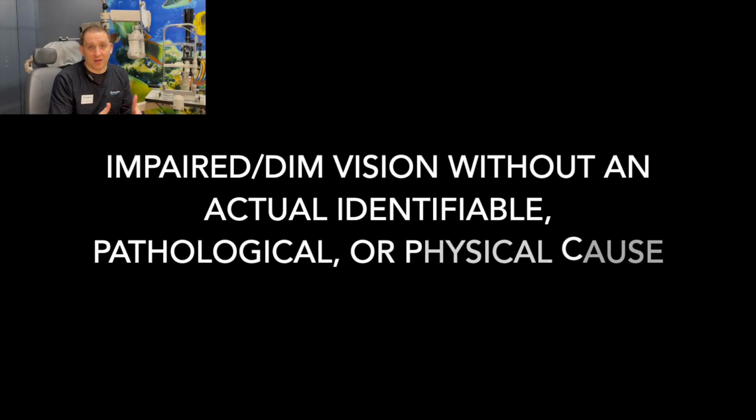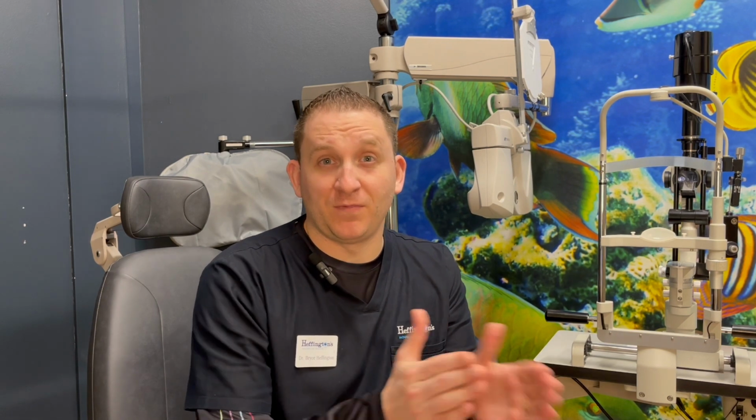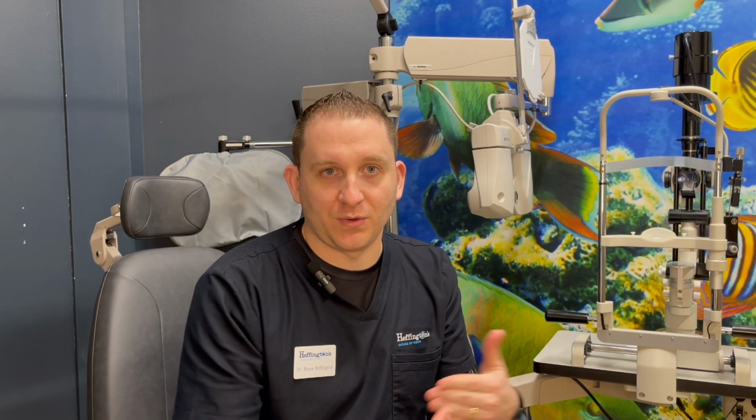Impaired or dim vision without an actual identifiable pathological or physical cause that we can observe in the examination process, meaning that one eye is not seeing as well as the other for some reason, but we can't explain why that is. Maybe it is due to a prescription thing. Maybe it's unknown for why that's happening. Some of the eye turn stuff, though, can be very genetic in a lot of ways. And some of the amblyopia stuff can be very genetic in a lot of ways. These conditions don't always happen together. They can happen separately, but sometimes they can happen together, which is why we like to check on this to make sure that we run through all the case history, cross the T's and dot the I's to make sure that we get all the questions we need answered before we start treatment.